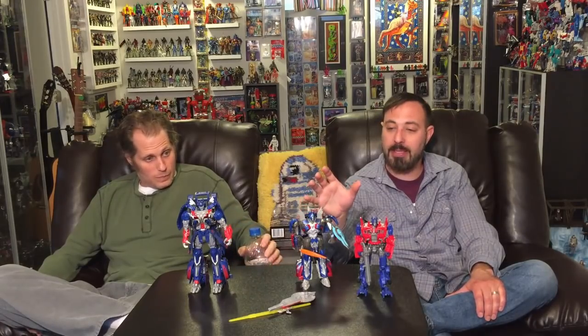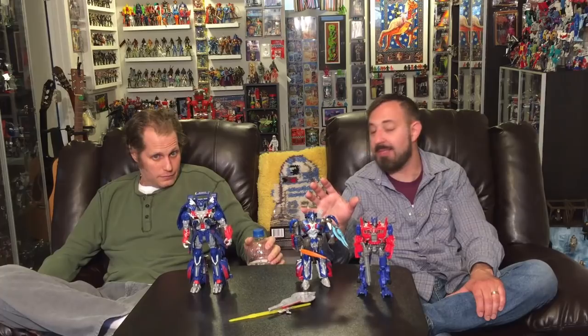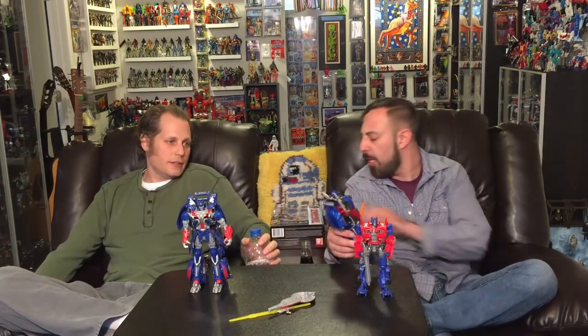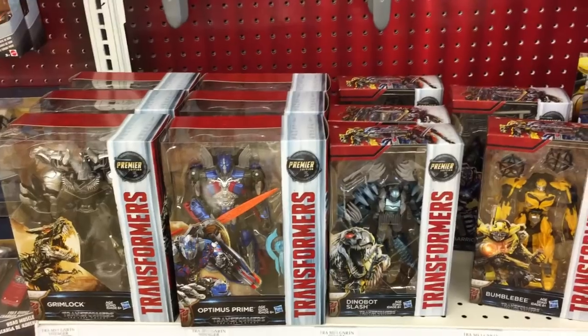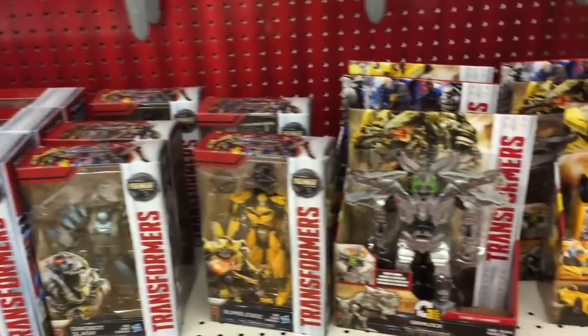Yep. But I can at least say that this whole Transformers Last Knight toy line is an overpriced piece of shit, like the rest of them I've seen, and they look awful. Yeah, they do. I'll give you that. They look terrible. And just because you put a box on it doesn't add value. I'm talking about the deluxe ones. They just put them in a box and charge you $25 or something.